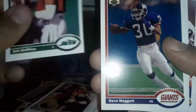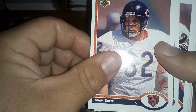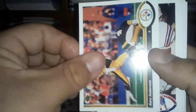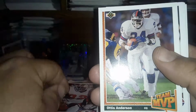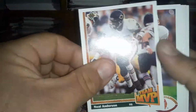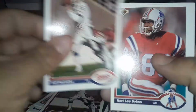And we got Eric McMillan, Dave Meggett, Mark Bortz, Steve Broussard. There's Neil Anderson, there's Gary Anderson, Ray Agnew. Team MVP Otis Anderson. Gary Anderson. Bruce Armstrong. Ray Agnew. Team MVP of Neil Anderson again. Gary Anderson behind him. Steve Jordan. There's Jeff Hostetler, former Raider, and another Jeff Hostetler.